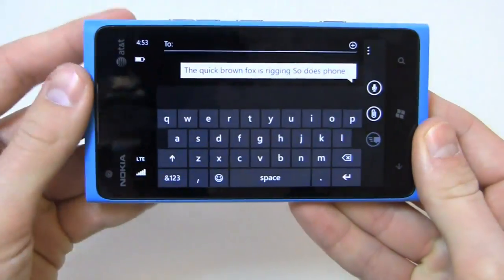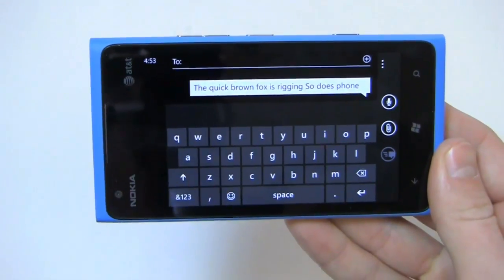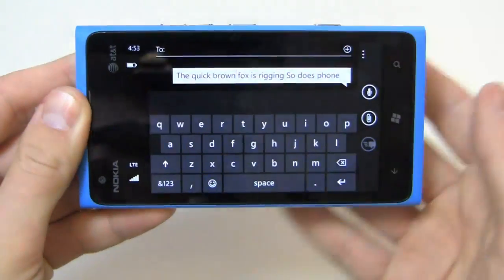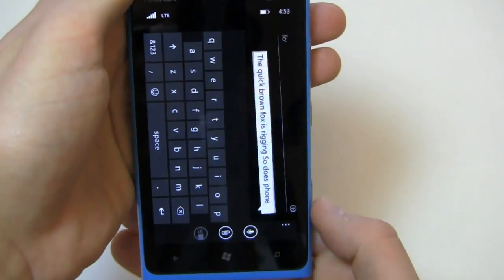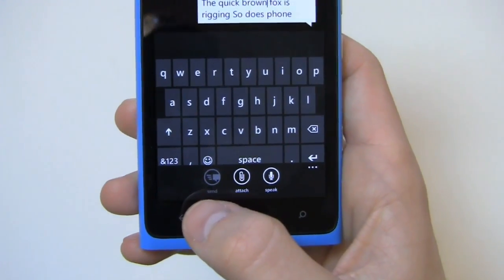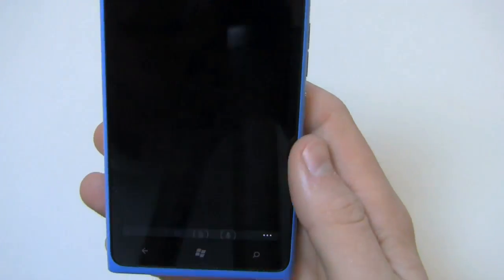That's fine. You know, not my favorite thing about Windows Phone. Actually, it irritates me to no end. The battery life won't stay up there, and there's no setting to actually disable that. But you know, there's a lot of dead space here, and I can see the keyboard going all the way across the screen as opposed to being condensed right there. So a minor gripe with Windows Phone. Hopefully they'll address that in the next edition of Windows Phone. But again, like I said before, you can click those three dots and come down here and see send, attach, and speak. I can easily speak a text there.